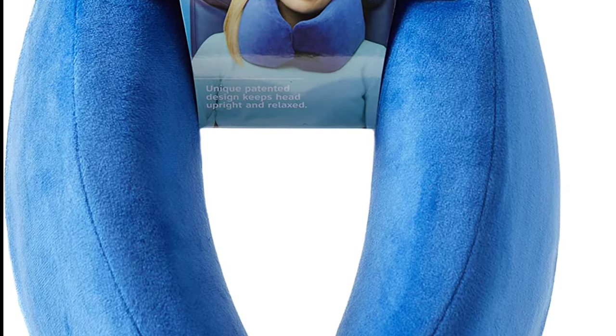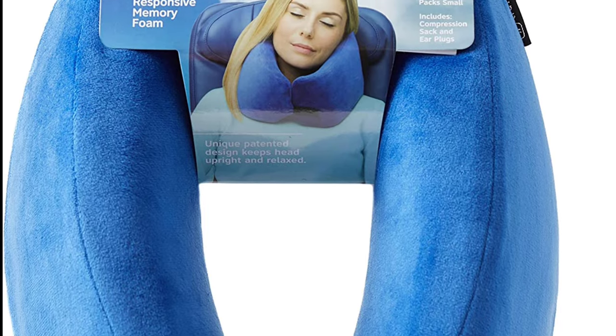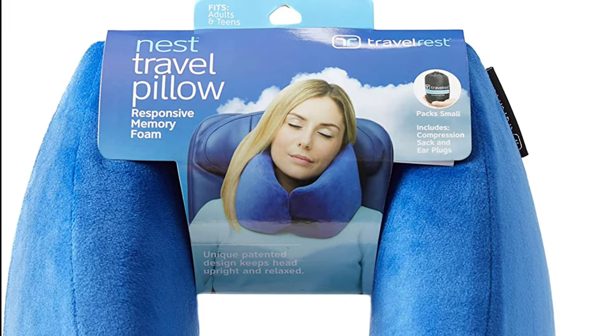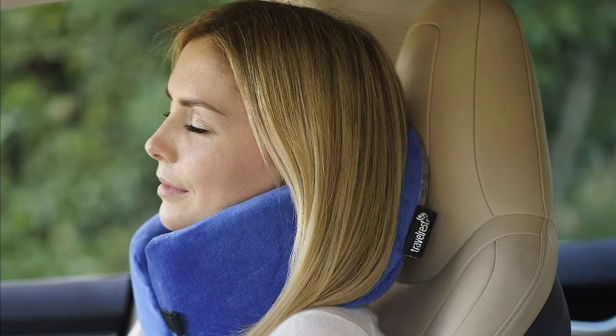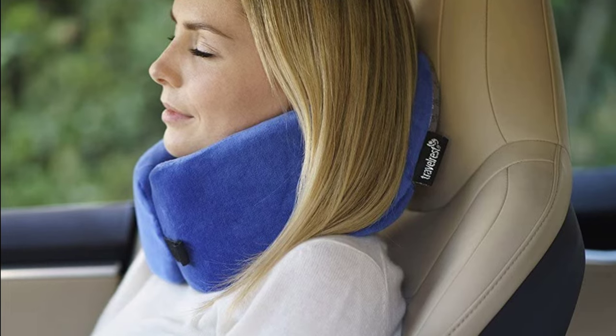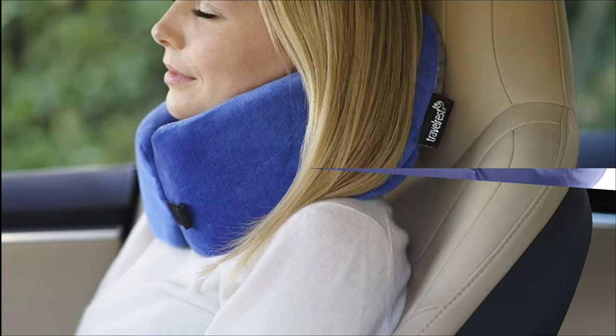The Travelrest Nest Ultimate Memory Foam Travel Pillow is also great for people with chronic pain, as it is made from special thermosensitive memory foam. The pillow comes with a Velcro stuff sack and memory foam earplugs, and it can be compressed to 1/4 of its size for easy transport and storage.